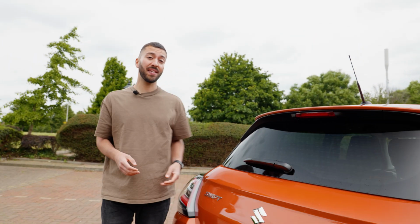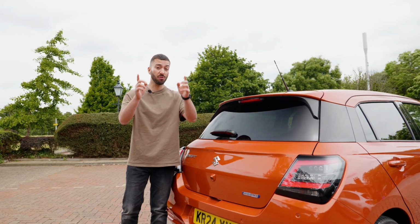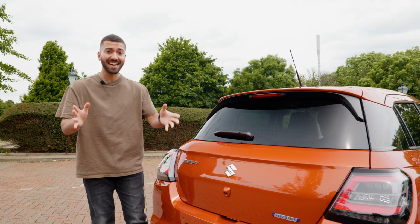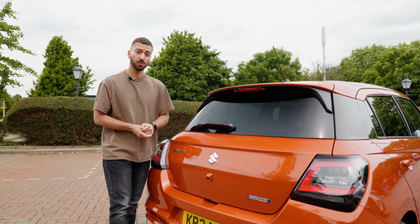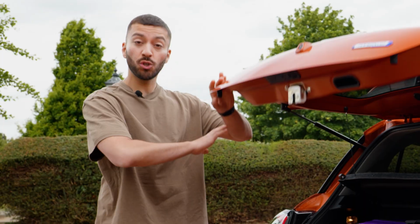Compared to the old Swift, this new one is slightly heavier, but thanks to the hybrid tech, it does get that very impressive 8% improvement in fuel economy, and crucially, it still has a 99 grams per kilometre CO2 output, which is going to be good for tax and also for fleet buyers as well. The whole car overall, though, is exactly the same size, and I mean to the millimetre.